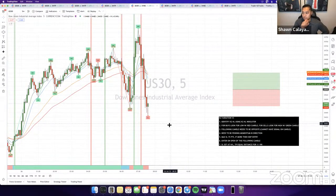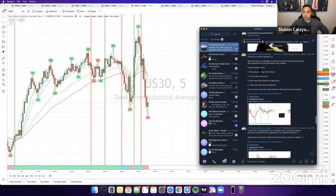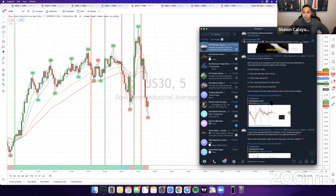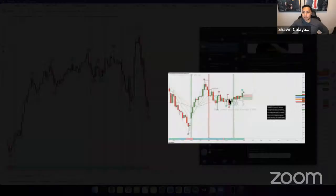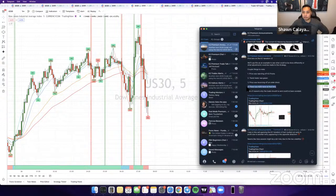Let's see. Randy said for the 5 minute version 3, so you're not using the pivots nor trend meter. You had mentioned last night about these for the loss. So yeah, they're not part of the requirements over here, Randy. This is what I put: a couple things to note. These are just things that we noticed, things that could have been avoided or identified. I think the main reason for this spike to the upside was the news, right?